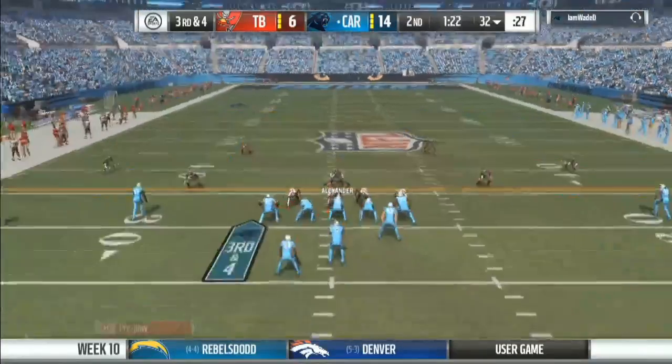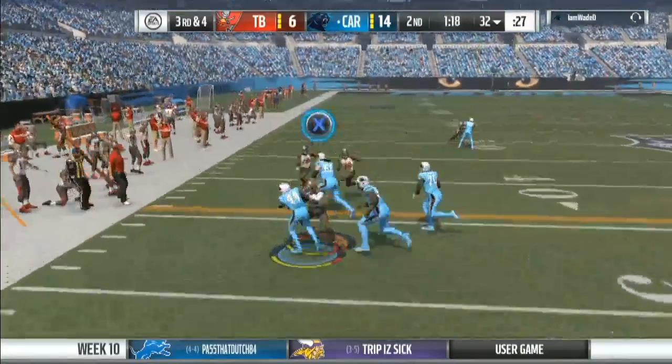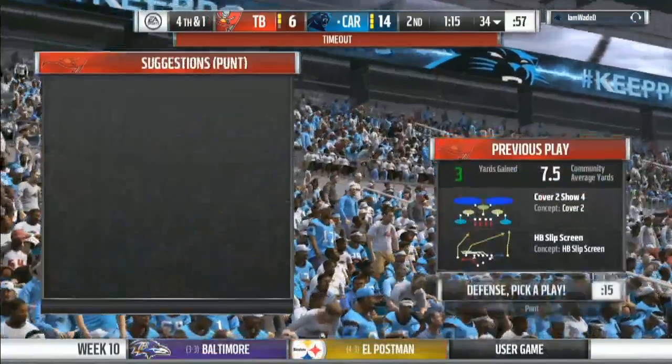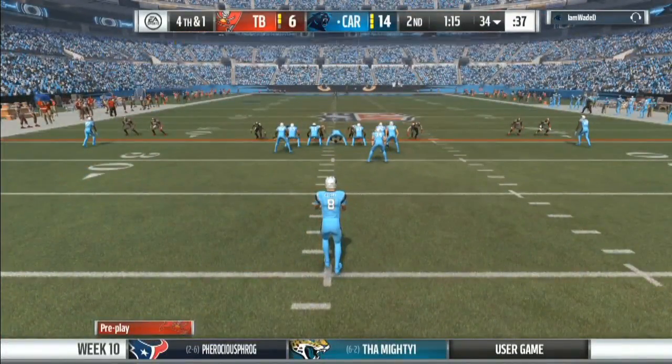And defensively going with a dime set. 6 DBs on 3rd and 4. Now they go screen. It's complete. And he'll get it up. And now the Bucs deciding to take a timeout defensively. It's just their first, so they'll have 2 remaining here before we get to halftime.